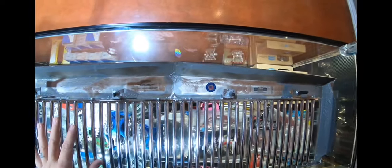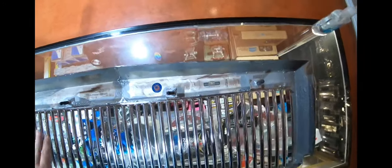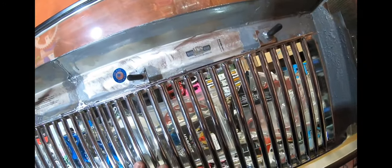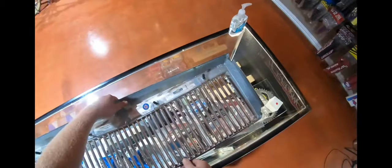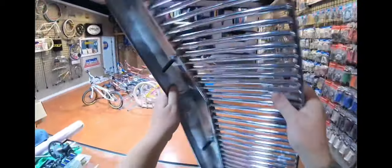Got a Made in USA stamp. American Custom Grills stamp right there. He's got his phone number on it. Got the grill care instructions right there with his website. Awesome. Okay, let's turn it over and check it out. It looks good, man. It looks real good. I like it.